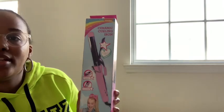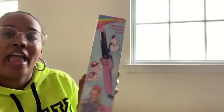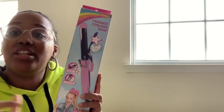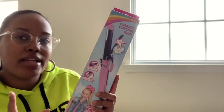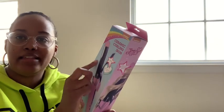And to go with that, I thought I would get her a ceramic curling iron that is also JoJo Siwa. So her mom can do her hair and she can be looking in the mirror. And they can just have a girl's day. So I got this. Now, the mirror at Macy's Backstage was $9.99. And also the JoJo Siwa ceramic curling iron was also $9.99. They did have a curling wand as well. And I thought about getting that, but it didn't have a glove. So I wasn't sure. I didn't want them to burn their hands, so I just went ahead and got the ceramic curling iron because it has the clasp to hold the hair. But again, this was $9.99 as well.